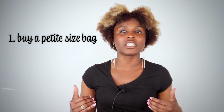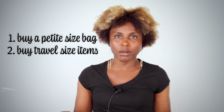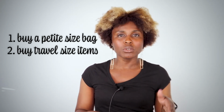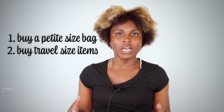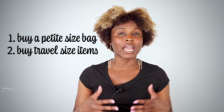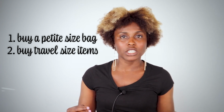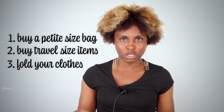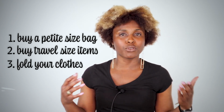The second thing to do is to buy petite travel size items. You never want to bring your items from home such as your lotion, your deodorant, your mouthwash, your toothpaste, because those things are going to take up lots of space in your bag. So to increase your space, you want to travel with travel size items. And those items can be found at stores like Walmart and Target in the travel section. And the third and most important thing to minimize on space in your luggage would be to fold your clothes. Folding your clothes is probably the most important tip when packing your clothes before you go on your trip.